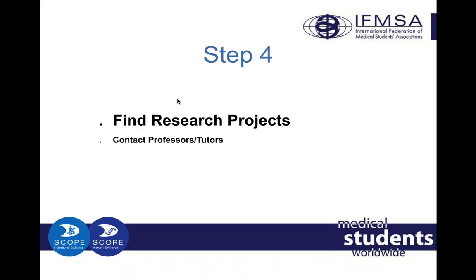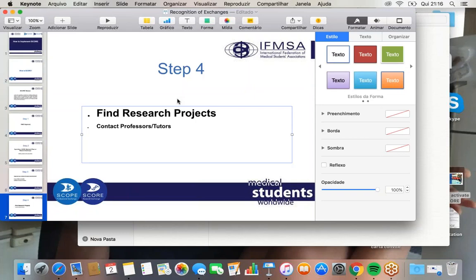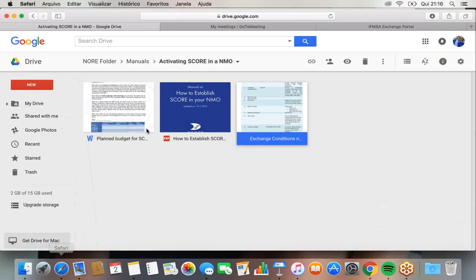You have to contact those professors that have some research project, professors that work in laboratories, or even doctors that do clinical research. You get in contact with them and you present your project, just like you did to the dean of your university, and then you give them the project form. I'm going to show you guys the project form.